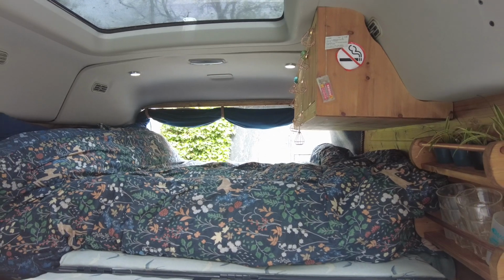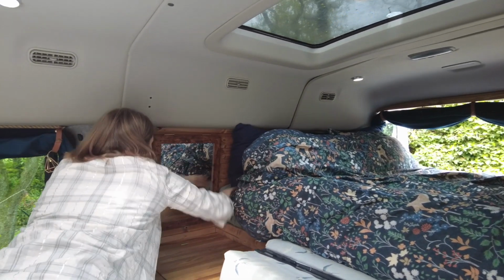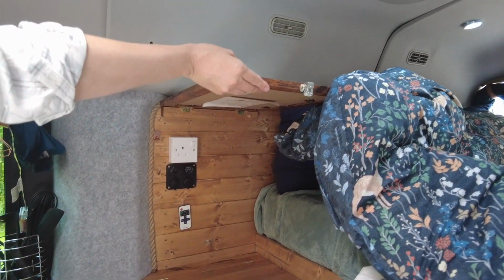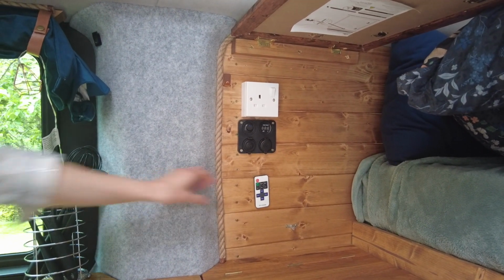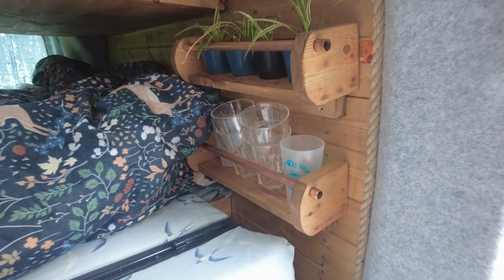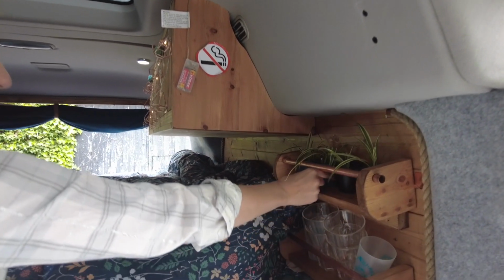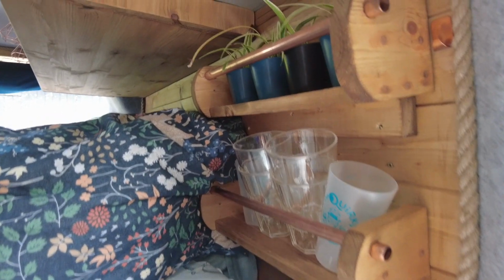And then behind my mirror, I've got all my electrics because I wanted them hidden and out of sight. I didn't want them to be on display. So I've got USB ports. My lights are on a little piece of Velcro. Got my little plants up here and they've got little bits of Velcro on so they stay put. And the quirky camper cups as well.